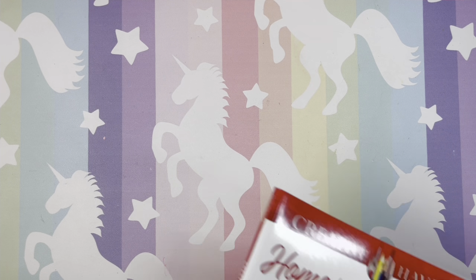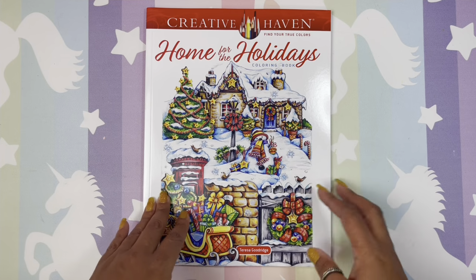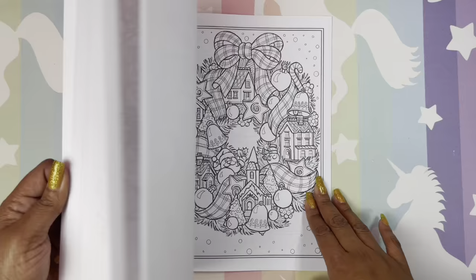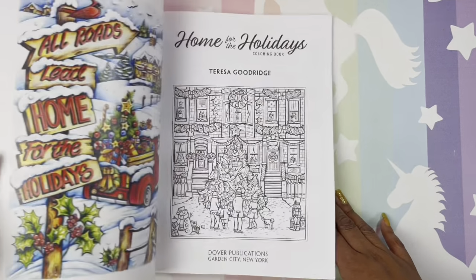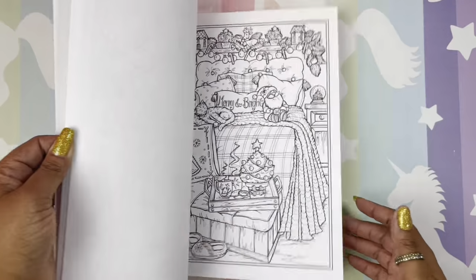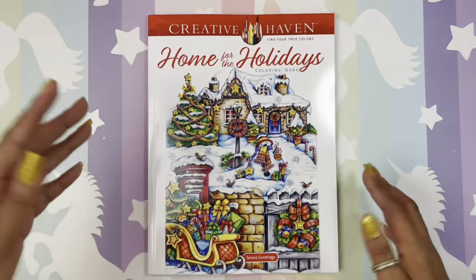All right, we have two more books. And this book, I haven't even opened it yet, I don't think. This is Home for the Holidays. This came out back in August. This is Teresa Goodridge's new Christmas book for last year, 2022. Just beautiful. We all love Teresa's work. Just awesome.